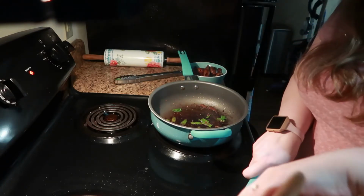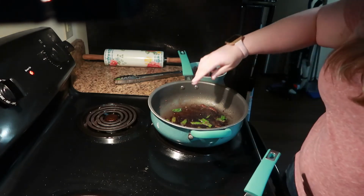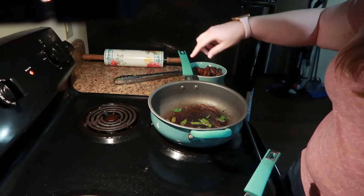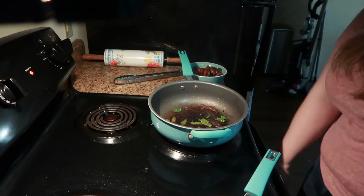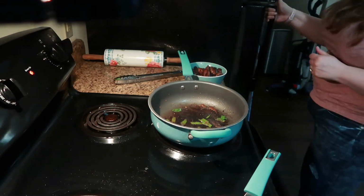I have rice heating up for Summer and Tyler because they're going to have rice with it. I'm going to use that leftover marinade and heat up some leftover broccoli in there, so we get good flavors.